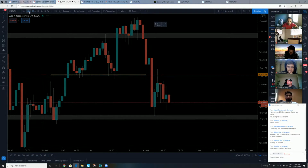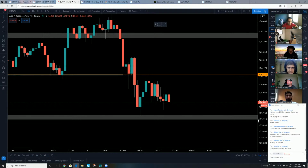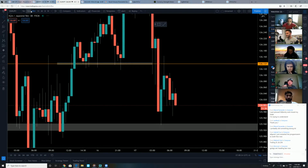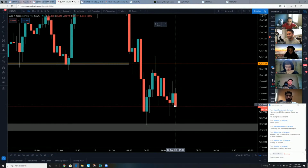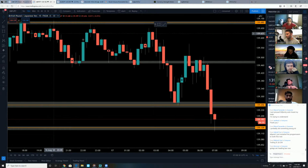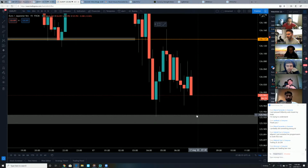Look at this 30-minute candle here too. Your JPY is also about to take a tumble over here. Look at the 15-minute doing the same thing as it did on the 30-minute. The 15 minute is breaking the low, just like it did on the GJ right over here, and then continued bearish. So it should continue bearish as well.